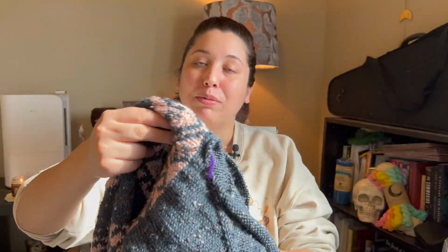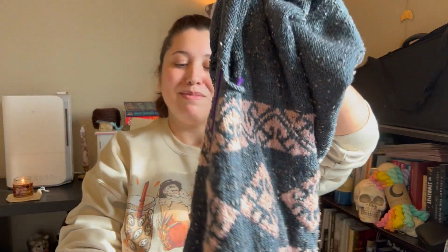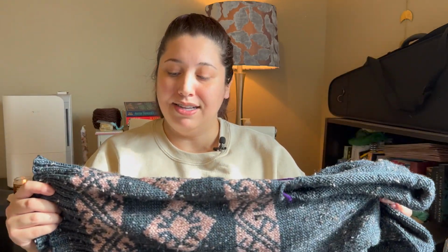I'm really happy with my progress over the last couple of days on this, but this is going to be due, I believe, by mid-November. So I want to say by the end of November, this pattern will be available for purchase. And obviously I'll be making some progress on this pattern before it gets released. I've been making some good progress over the past couple of days, and I really like it.